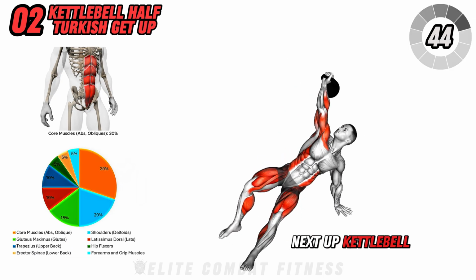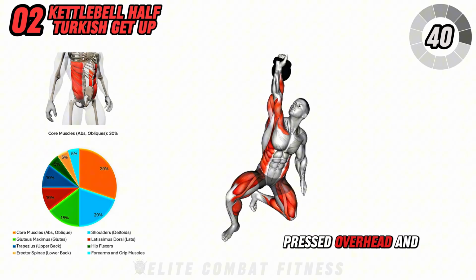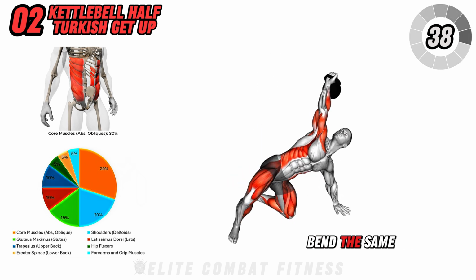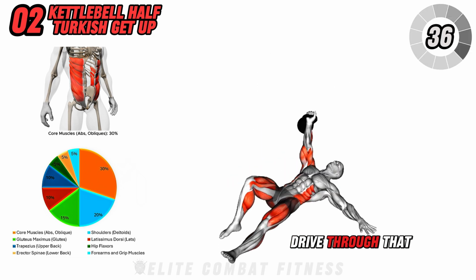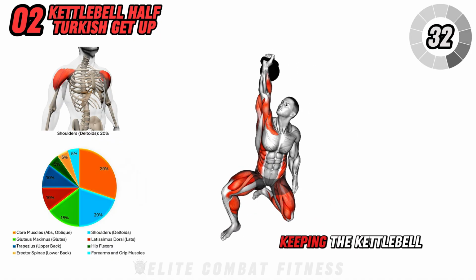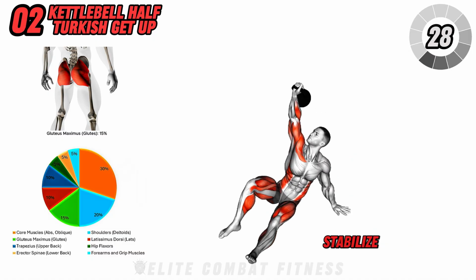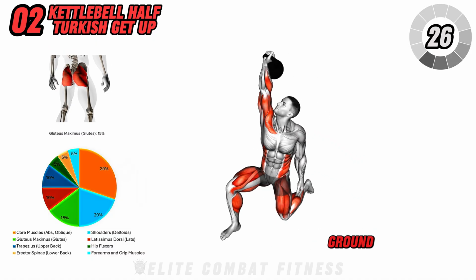Next up, kettlebell half Turkish get up. Lie flat with one kettlebell pressed overhead and a locked arm. Bend the same side leg and drive through that foot as you roll to your opposite elbow, then to your hand, keeping the kettlebell perfectly vertical. Pause briefly to stabilize, then reverse slowly back to the ground.